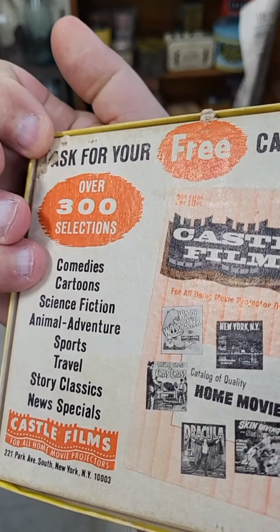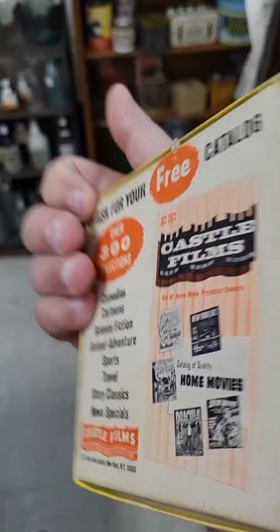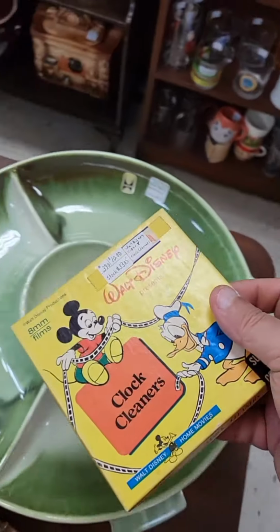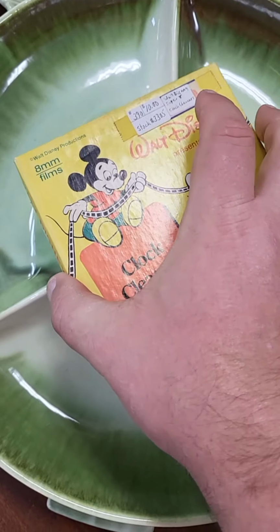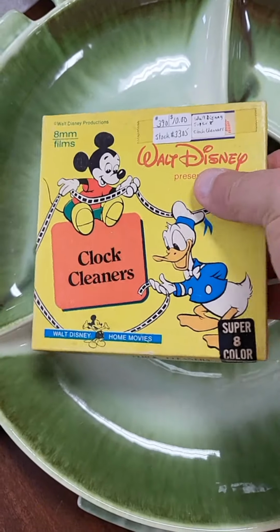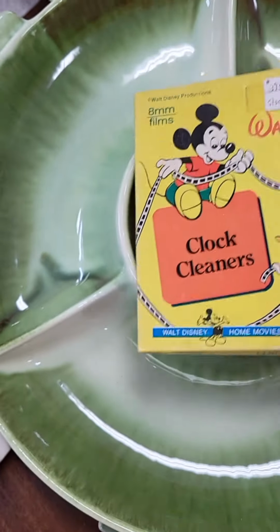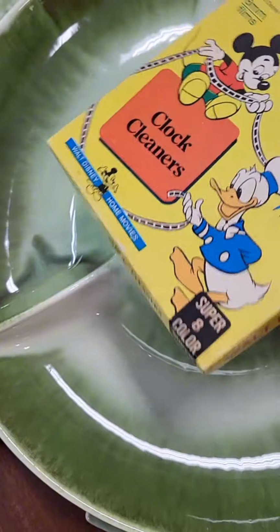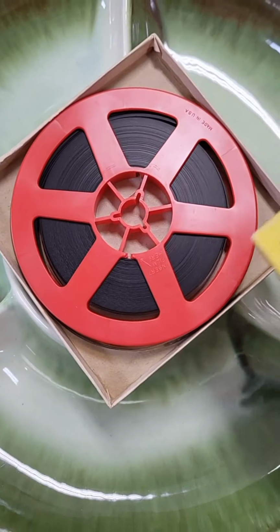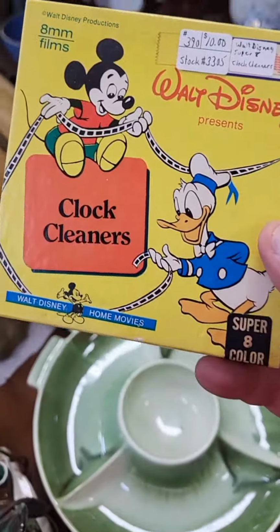What's it say on the back? Over 300 selections, comedies, cartoons, home movies. Let's see, can we set this down and peek inside the box? 8mm. Let's see if we can get this open with one hand. Or is it sealed? Nope, it's not sealed. Look at that. You want to watch some old Disney episodes? Well, here you go. 8mm film.